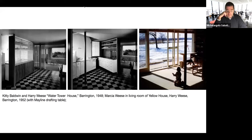Another photo on the right shows Marcia Weese as a toddler, and we're going to meet Marcia shortly, and she's going to share her own experiences. But here we see her as a toddler in the so-called Yellow House of 1952, designed by Weese in Barrington. And to the left, the earlier 1948 Water House, also in Barrington.